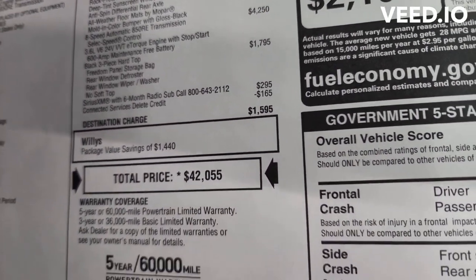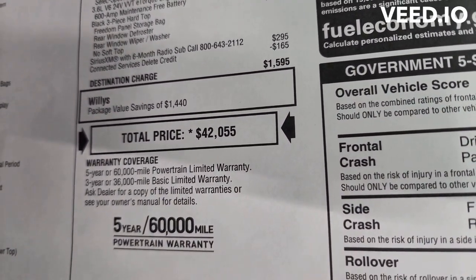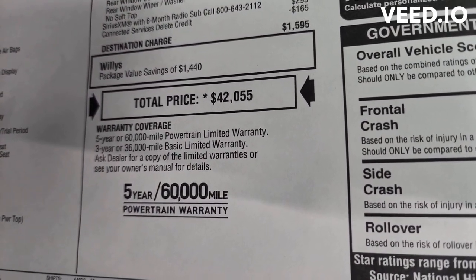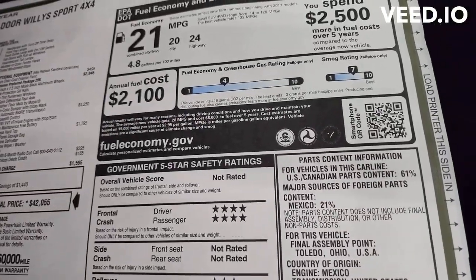3.6-liter V6. Power/torque, 285 HP/260 lb-ft. Efficiency, city/highway, 17 to 20/23-25 miles per gallon. Acceleration, 0 to 60 miles per hour, 6.9 seconds.